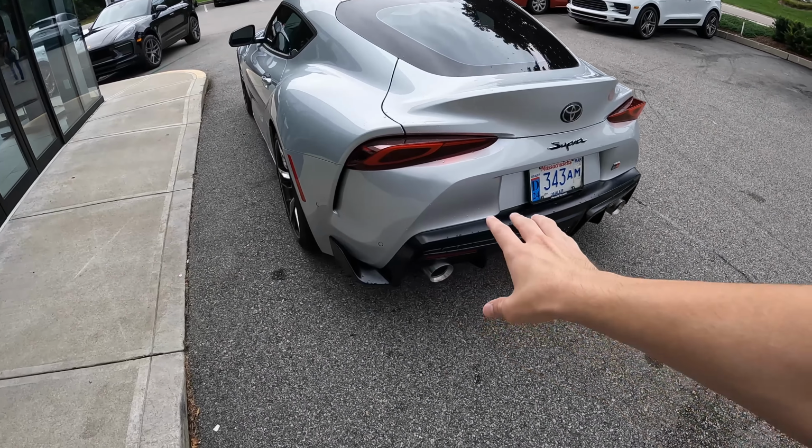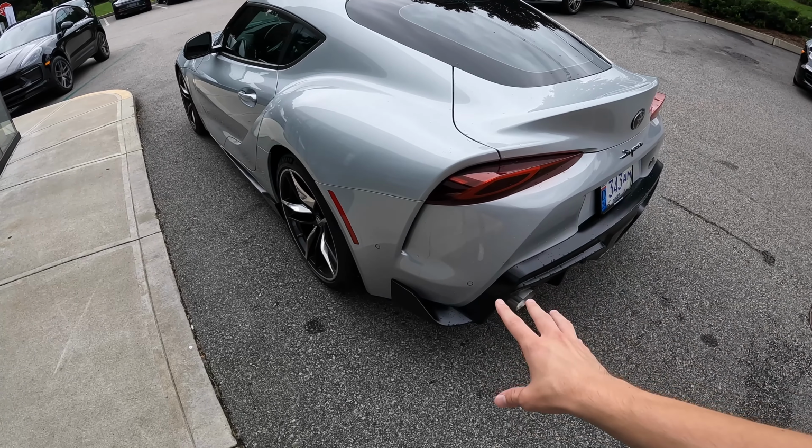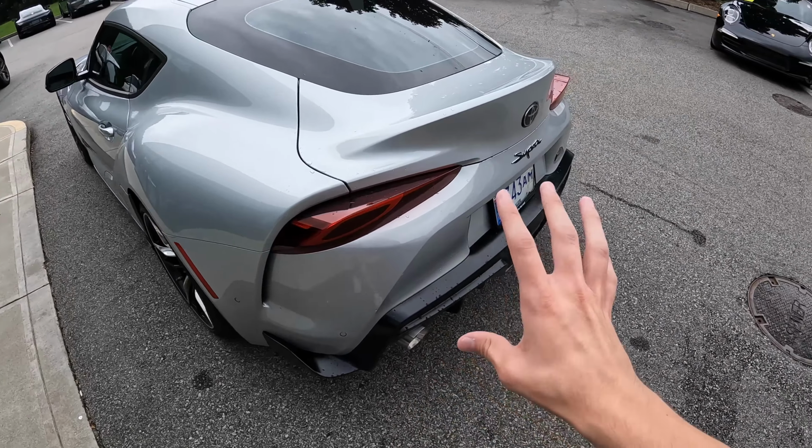So one of my favorite colors on this car is the silver. I really love the silver on this car. I mean, some of the other colors they have are really nice, but the silver just really speaks out to me.